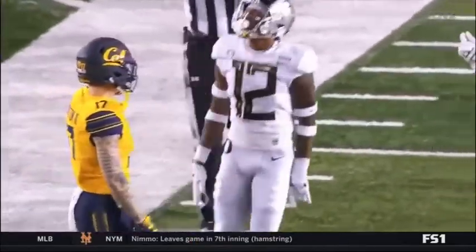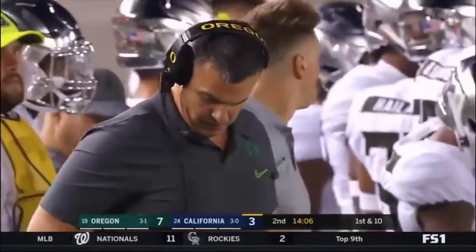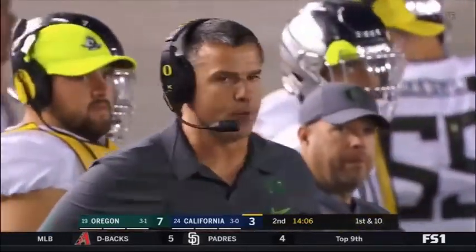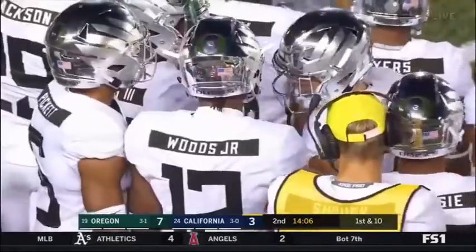It was Nick Pickett who was the other player in the area, but it was Woods that they threw the penalty on. He obviously said something that was a little too demonstrative in that situation. And that's huge, because that was going to be a 3 and out, and instead now it's a first down. You extend the drive, and you've got 1st and 10 from now the 28.